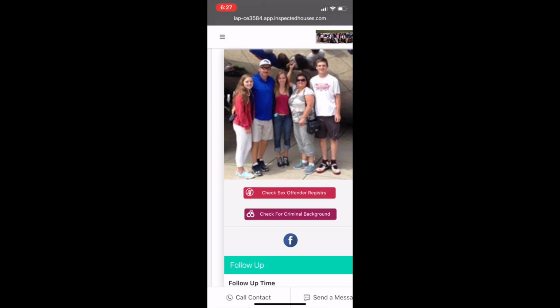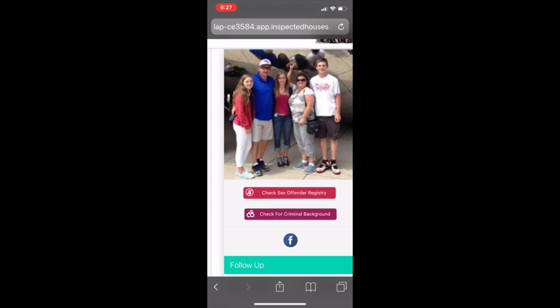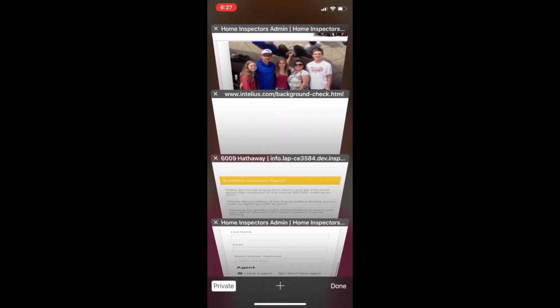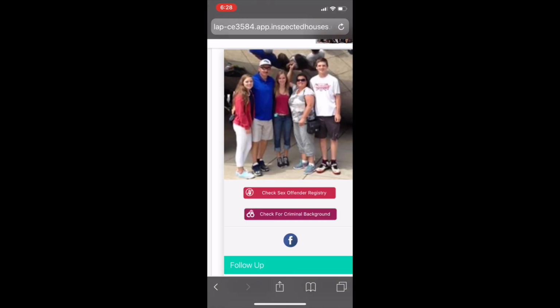Also, you can see these two buttons here. One of them says check sex offender registry. So if you click that button, you can be connected to the National Sex Offender Registry, and you can actually run a free sex offender report. If you want to, you can go an extra step and you could check for a criminal background. Click that button, and now you're connected to run a background report. Now that does cost money to run those reports, but the capabilities are there.